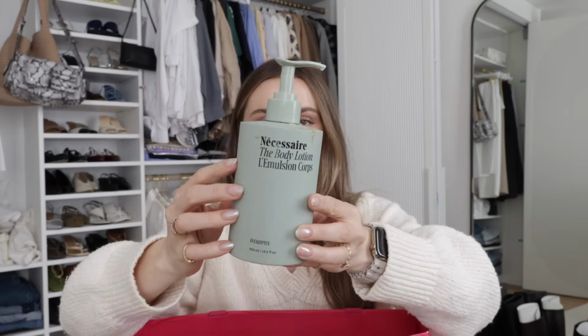Okay, a body lotion I used up. This is so gross and grubby from all the bits. Sorry, this is the Necessaire body lotion in the eucalyptus scent. Now, I love this. I love this packaging. I do have a bone to pick with it though, because it's a thick lotion, okay? And there's still quite a bit in here around the sides, and I could never get it out. I had this sat kind of unscrewed, and I was sitting there dumping it onto myself for a little while.